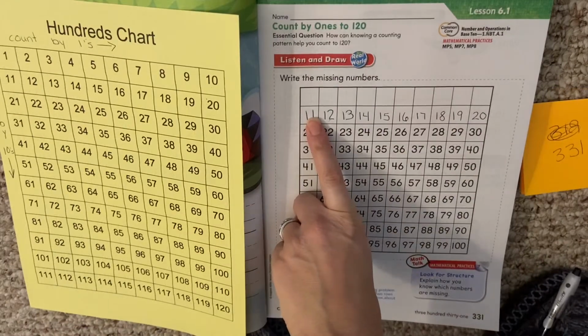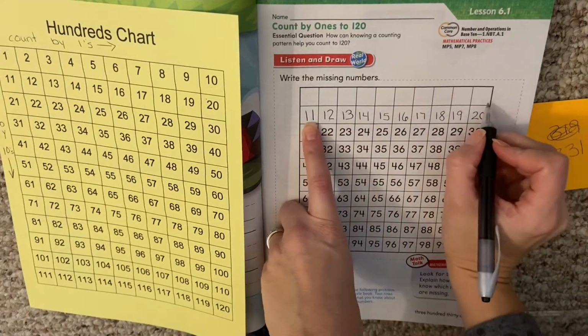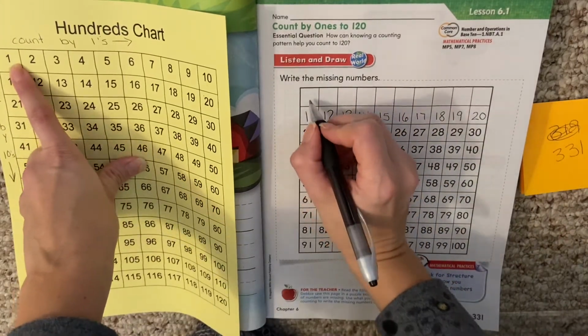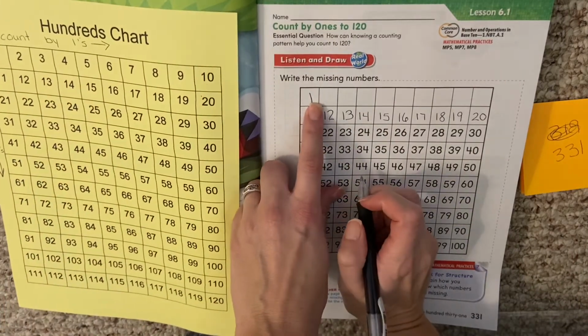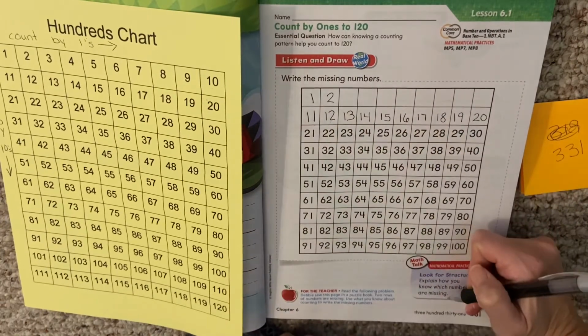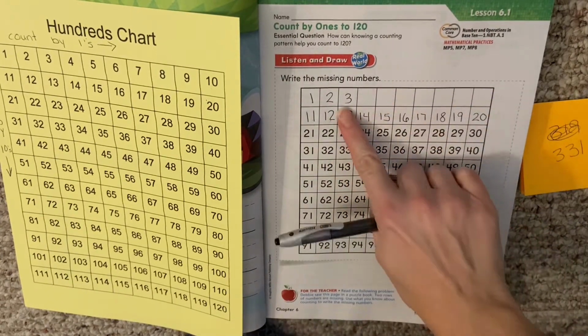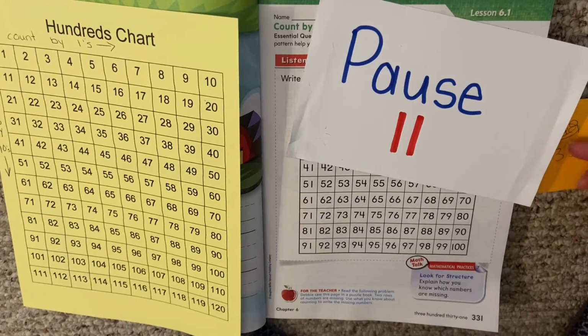All right, so if we need to, if we don't know what comes before 11, we can use our hundreds chart. Well, what comes right above 11? There's the 1, right? That row would start with 1. So let's count on from 1. 1, 2. What comes next? 3. All right, you keep going. Pause. When you're done, hit play to check.